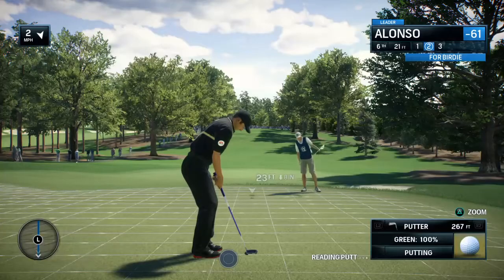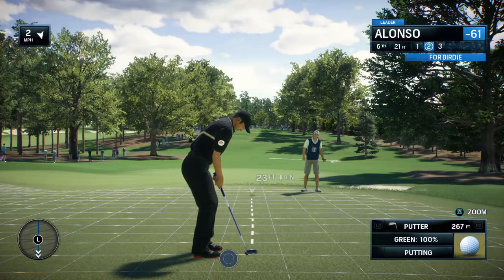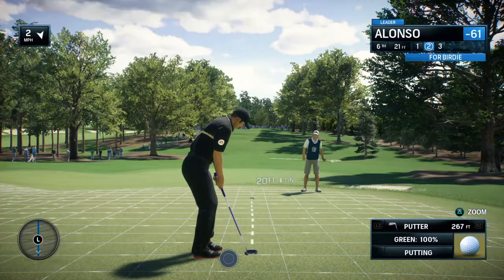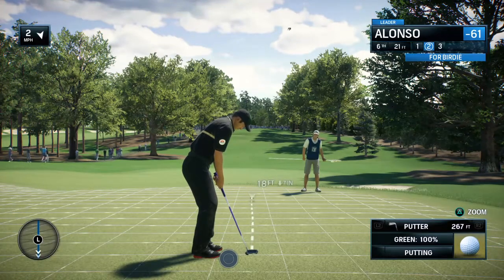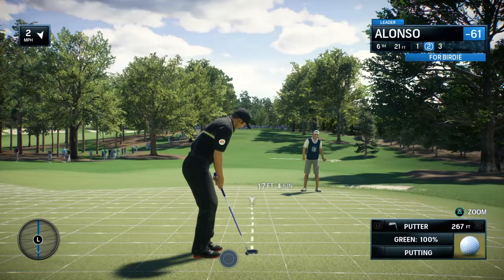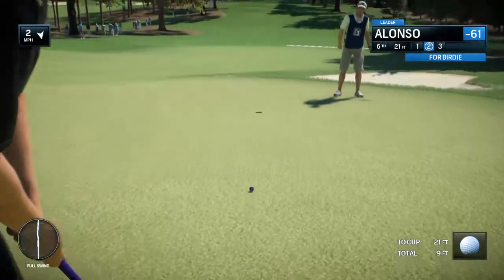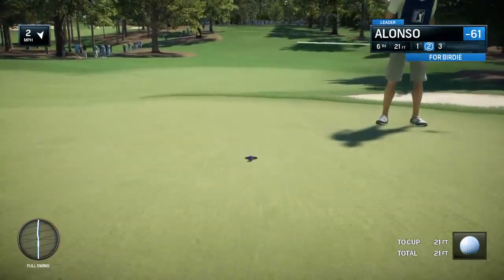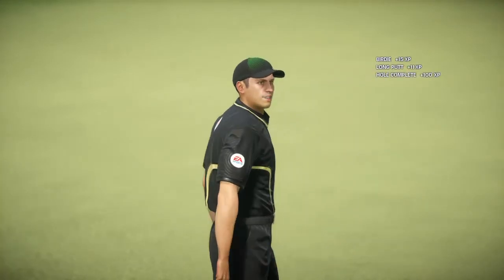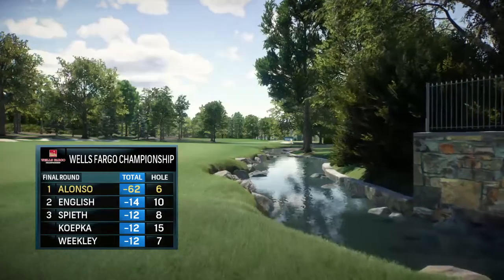Boy, this could be a tough one right here, Frank. It's a very long putt, Rich. Obviously, it's difficult, but he still has a shot to sink this one for birdie. Yeah. More than a bonus on the scorecard, that.